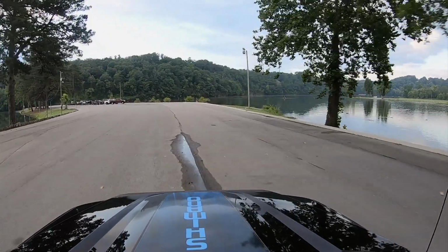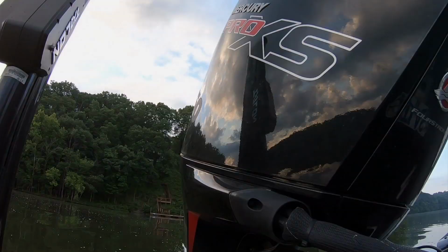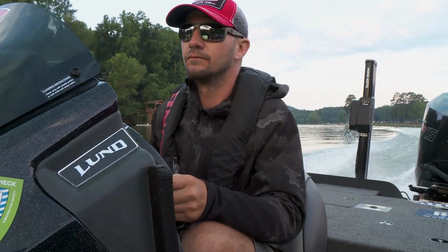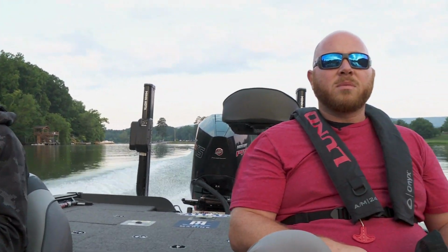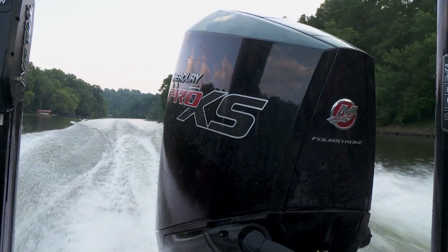You know, it's middle of June. The fish should already be starting to move out on the ledges. There's some probably still shallow, but me and Gussy both have kind of fell in love with the Tennessee River ledge fishing. Over the last several years, probably more 10-pound bass have been caught in Chickamauga than any other lake, outside of Florida or Texas.